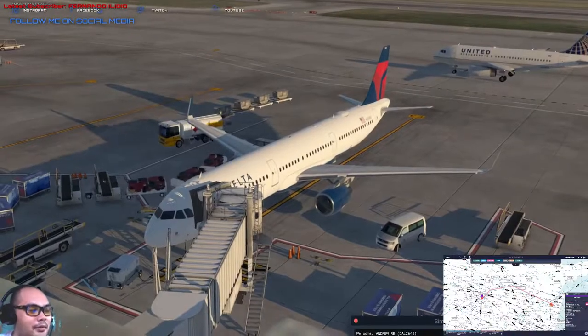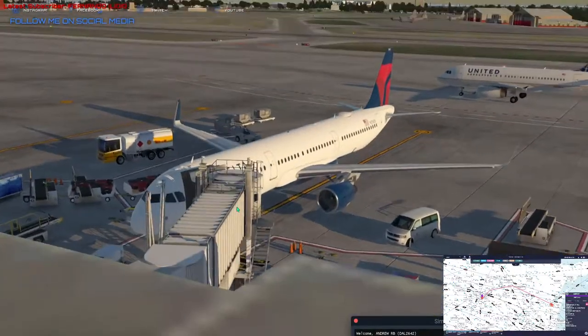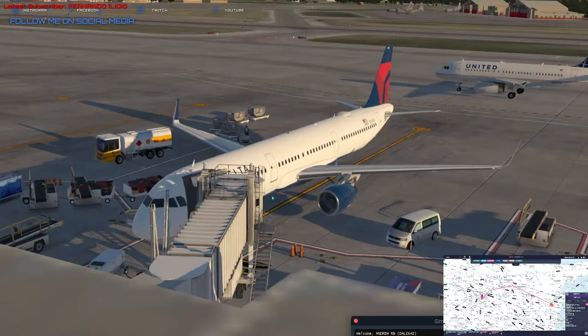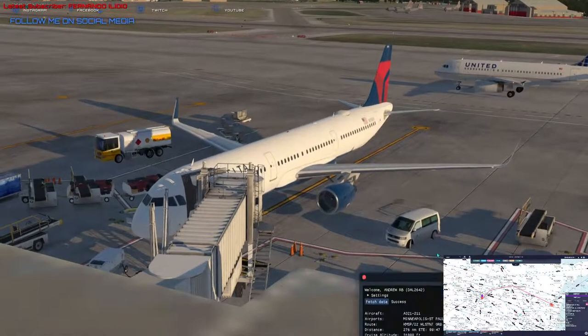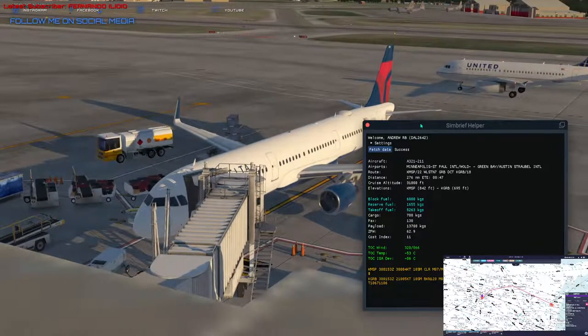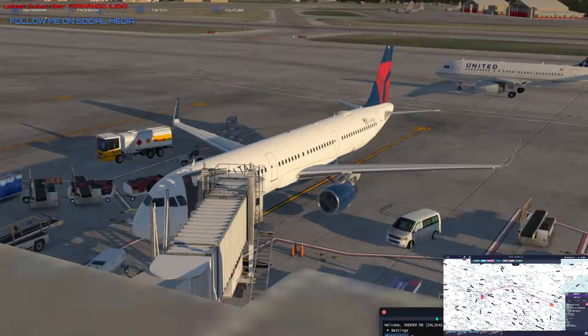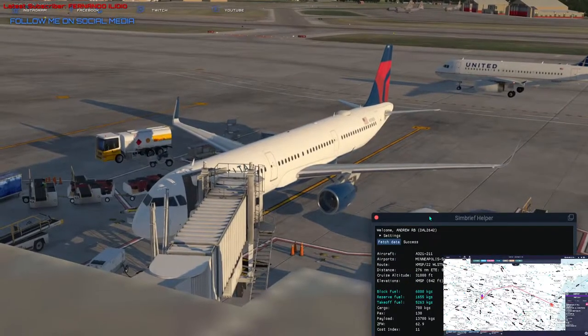My name is SkyBloo, aka Drew, and we're going to be participating in this VATSIM event from Minneapolis to Minneapolis. In this case, we're going to use this Airbus A321 in Delta colors. Flight is 2642 from Minneapolis to Green Bay, just a 47 minute flight at 31,000 feet. So we'll have to set up the aircraft, but let's go ahead and get started, guys.